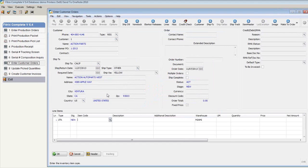Here we see also shipping notes that we're going to notify Bob Johnson at Action Auto Parts when these shipments leave the warehouse. I'm going to go ahead and store those notes with the order. Then we're going to drop down to the bottom of the screen here and actually identify the item that we want to sell to the customer.